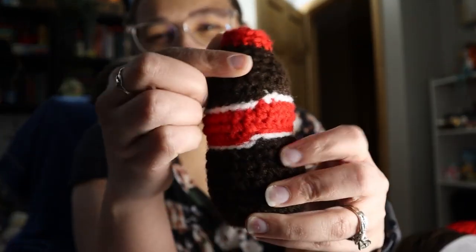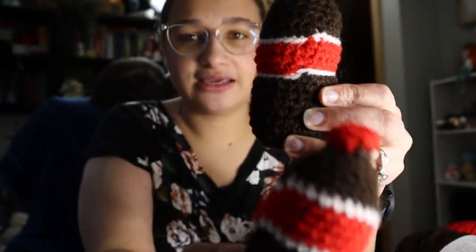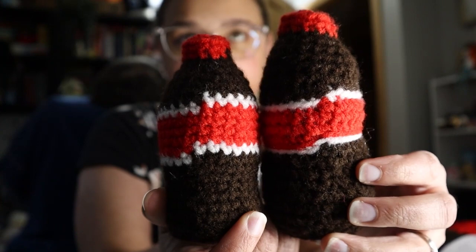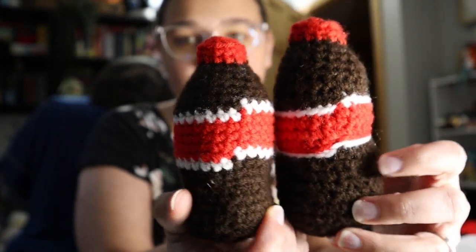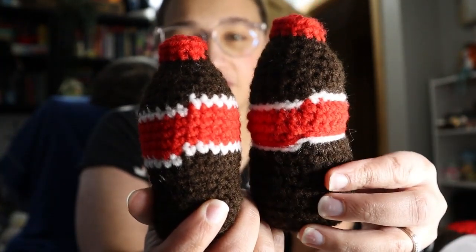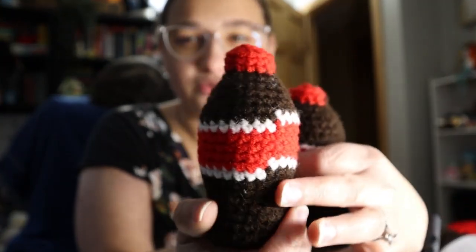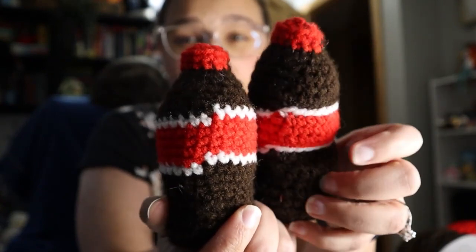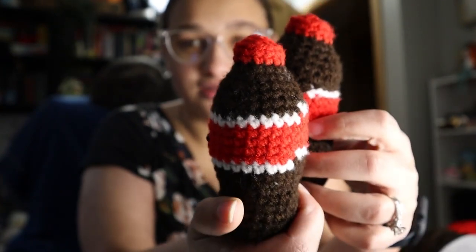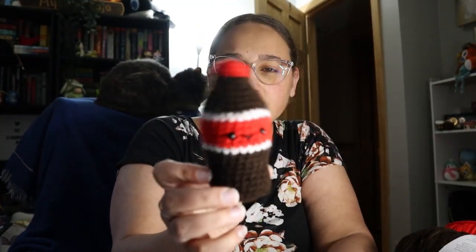Now, one thing I will say about this technique is that when you come in the back here, you'll see that it looks rough. It still is rough, but it's slightly, ever so slightly less askew than this. While this looks a little neater, it is definitely still way more askew than this one. So there is a way, I know, to make it look even more together. I just don't know how to do that yet. I'm not there yet. But here we are. We got Sunny the soda bottle and his derpy brother.